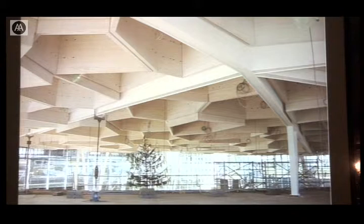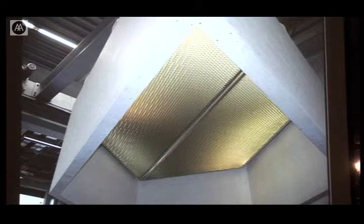And again, it's the materials. It's very sustainable. It's what we in the States would call glulam. Wood that's about that thick and then bolted together in a very straightforward way. Some of the details: we went back to the honeycomb to make light fixtures that fit up into these. These are artificial lights.